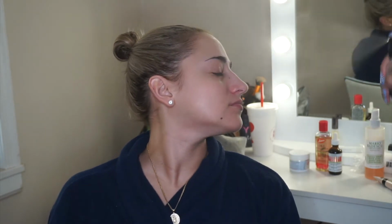So it just refreshes the skin. It smells so good. And this little one, y'all, is $10. You could get it at Ulta, you know. The big one, which is like 8 ounces in there, is $20, which is not bad. Yeah, I'm probably gonna get the big one.